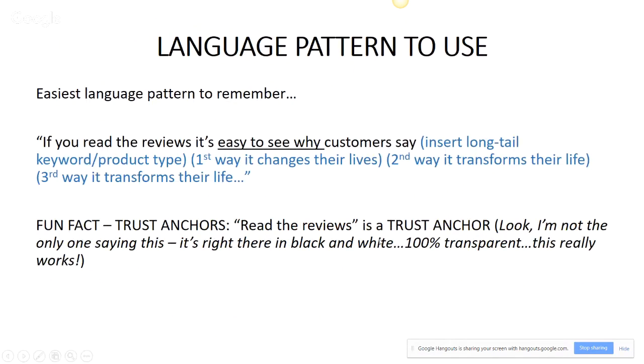So here is another language pattern that you can use. So if you read the reviews, it's easy to see why customers say, right? So you'd obviously put a long tail keyword in there, or your product type, okay? Because you have to SEO infuse it as well. You have to search engine optimize it, I guess, is probably the simpler way of saying that. And then you want to say the first way it changes their lives, second way it transforms their lives, third way it transforms their life. This is really beneficial if you have great reviews you can pull from, right?